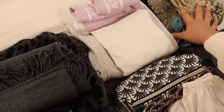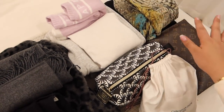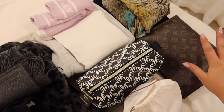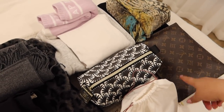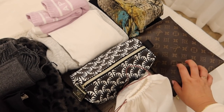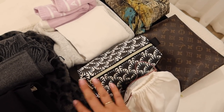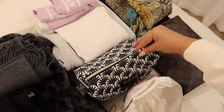And then I just have some options for Sunday when we come back home. I have all of my underwear in this little baggie. I have minimal makeup, hair ties and clips and all of that in here. And then I have body care, face care, everything in this one.